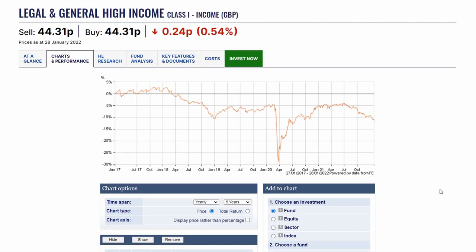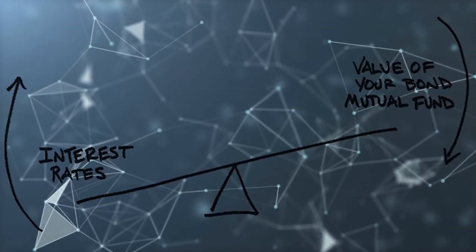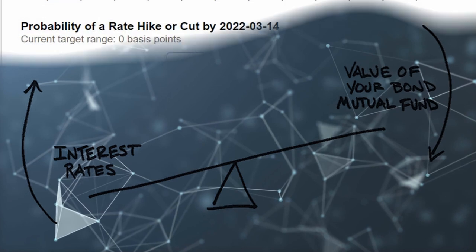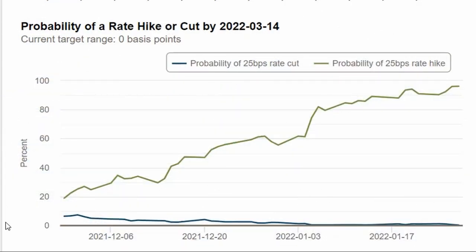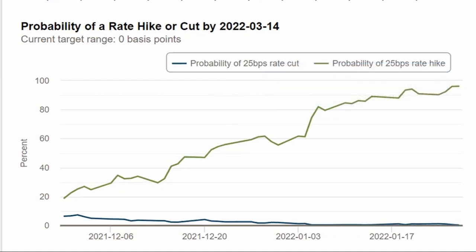Among many things, one of the reasons is that prices of bonds are negatively correlated with interest rates. Since the market is pricing in rate increases, the price of this bond fund has been negatively impacted. This is a really important point because if you're someone who's looking to quickly grow your money or grow the base of your capital over time, then this fund, as you can see, is unlikely to be suitable for you. This is not investment advice.